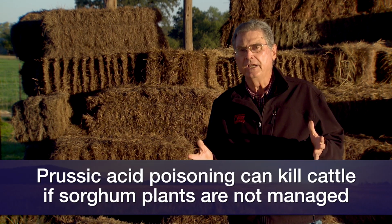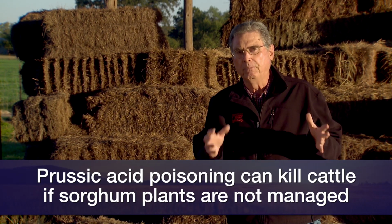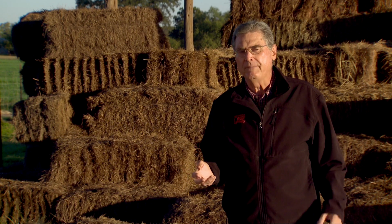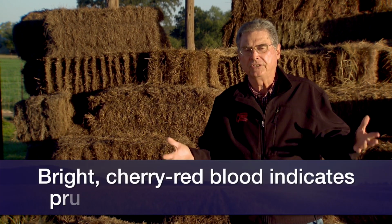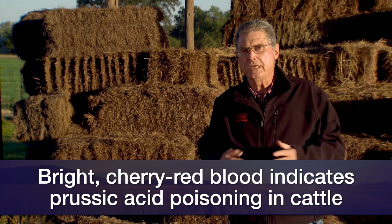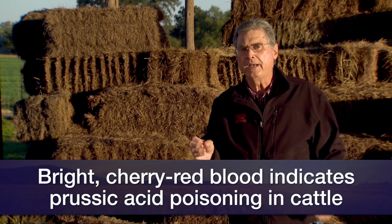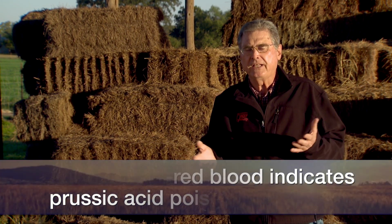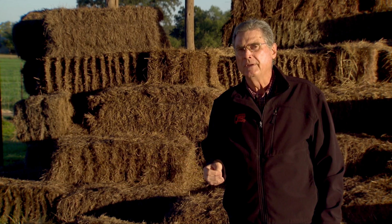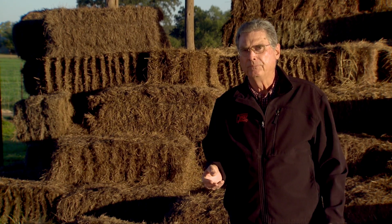What the cyanide does basically is keep the blood from being able to release oxygen to the rest of the tissues of the animal's body, and therefore it basically dies of cellular asphyxiation. If you have an animal down that's perhaps succumbed to prussic acid, one of the first symptoms you'll see is the blood is very, very bright cherry red. And that's a real good indication that prussic acid poisoning has caused that particular problem.